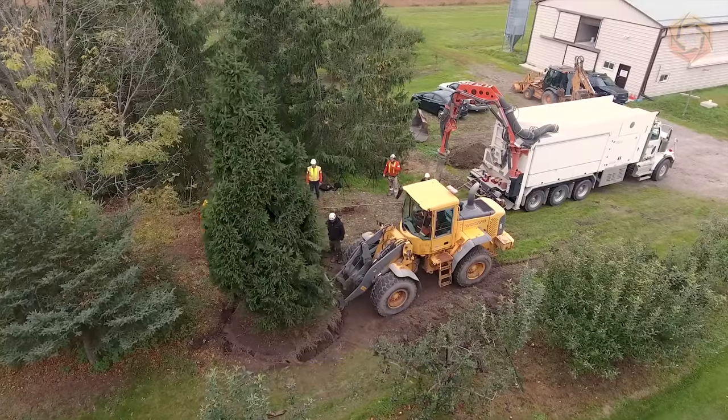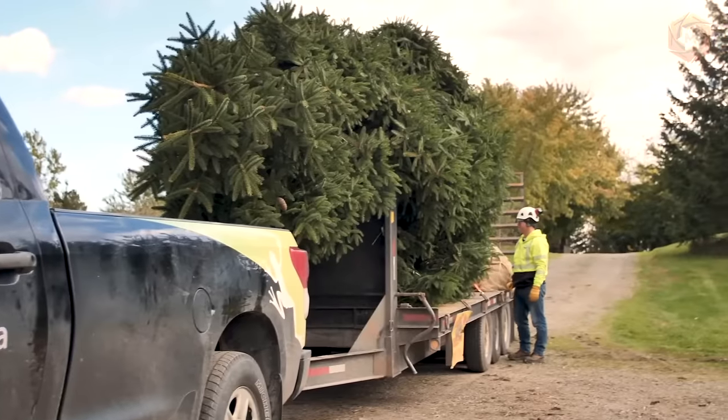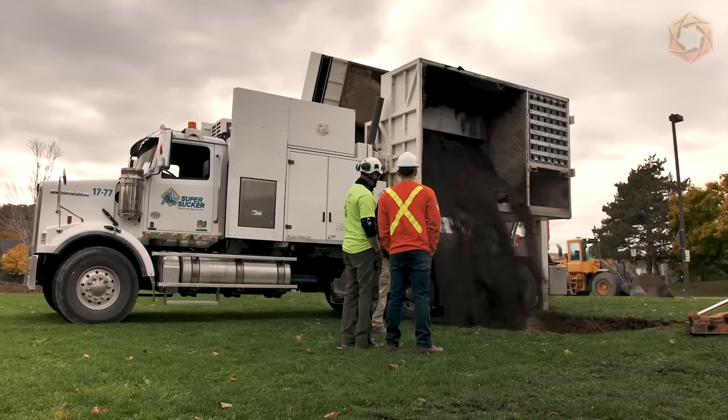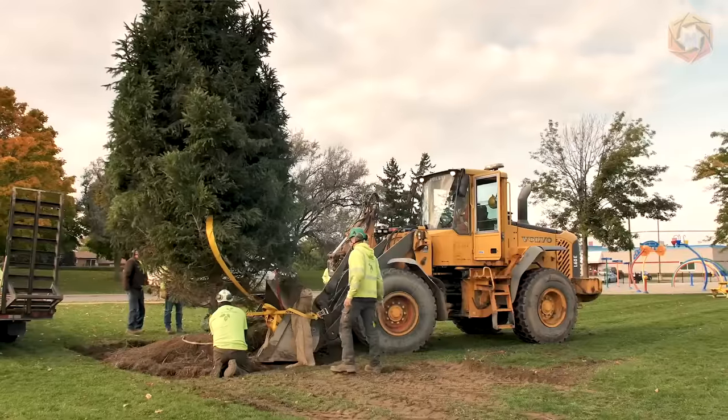As a result of the fruitful work, the tree was successfully trimmed and transported to a new location and then safely replanted at another site where it is still thriving. The work process is, I must admit, very exciting.